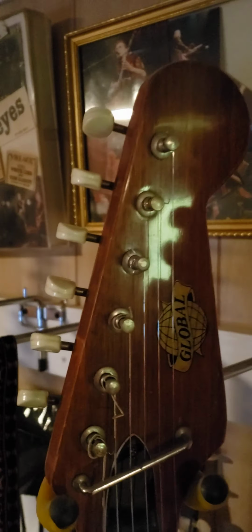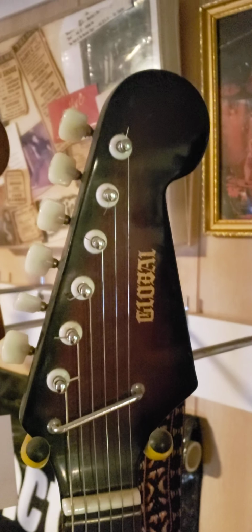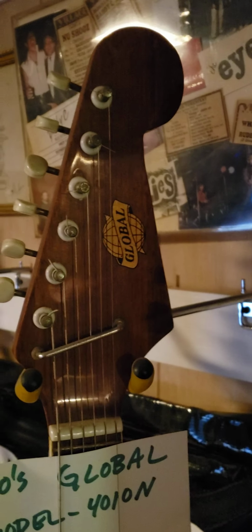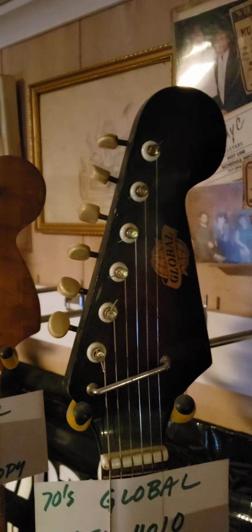Here's one, actually the same guitar. This is a single pickup, and this is the two pickup version. Again, that's a mid-period Global. It has a block inlay, but it has a Fender style headstock. Yeah, that was the part that you can't do. There's another one, a natural colored one. Same thing. There's another Global. Same thing.